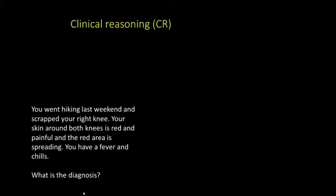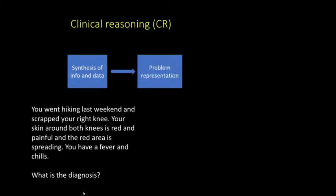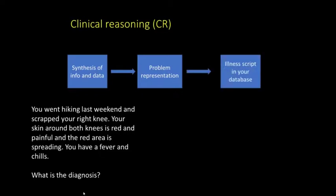The gentleman who said an infection probably scraped your knee and your elbows as a kid, and you always got the spirits or the bandage. So that is clinical reasoning. But as you can all see, that happened in a flash. Okay? Hold on to your diagnosis. But if we were trying to articulate what Jordan did, we could say, he synthesized the information and the data at the bottom of the screen. Then he created a problem representation to himself. So he synthesized the data, projected the problem to himself, and looked for any illness script in his database.